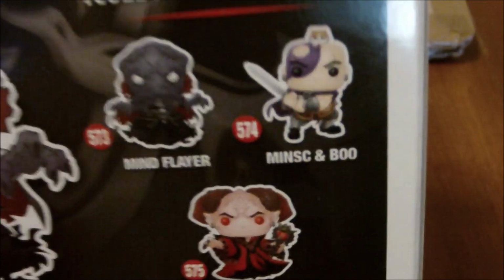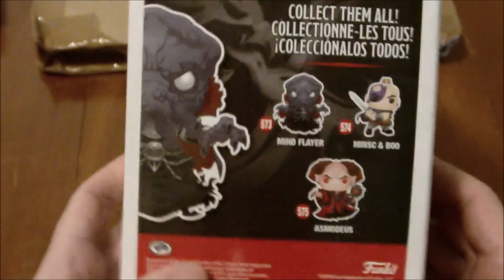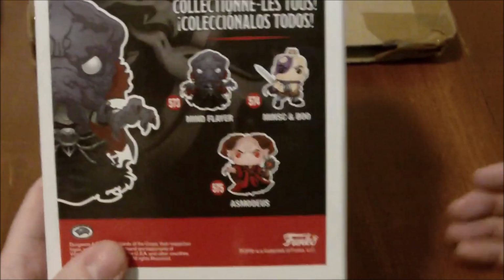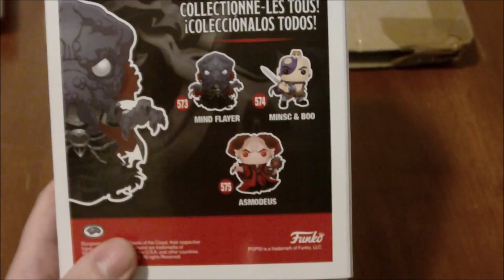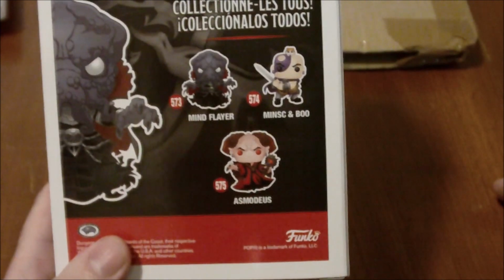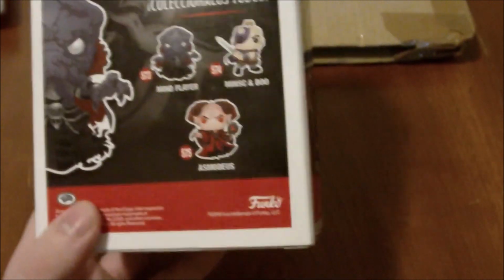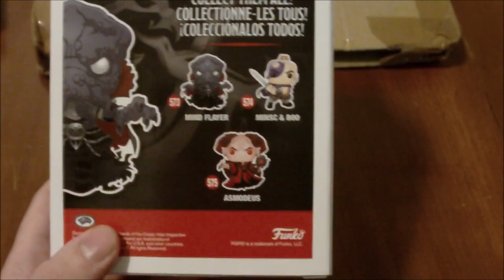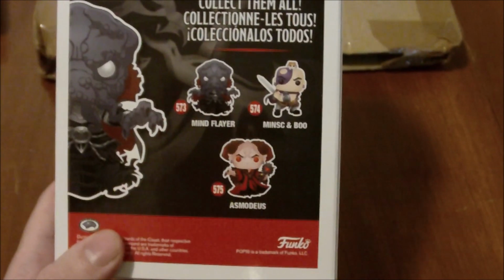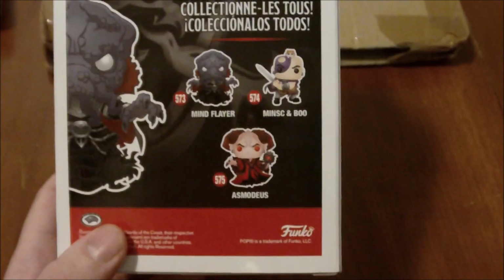So the 3 that they have here are the ones on the back. They had the Osmodius as well, but honestly, I think Osmodius is a cool character and a cool potential villain, but I don't like the design of him enough that I would want to get the pop for it. So I didn't get that one yet. I might if it's still there next time I go in, which would be this weekend. If they still have one, I'll pick it up. If not, then I'm okay with not getting all 3.